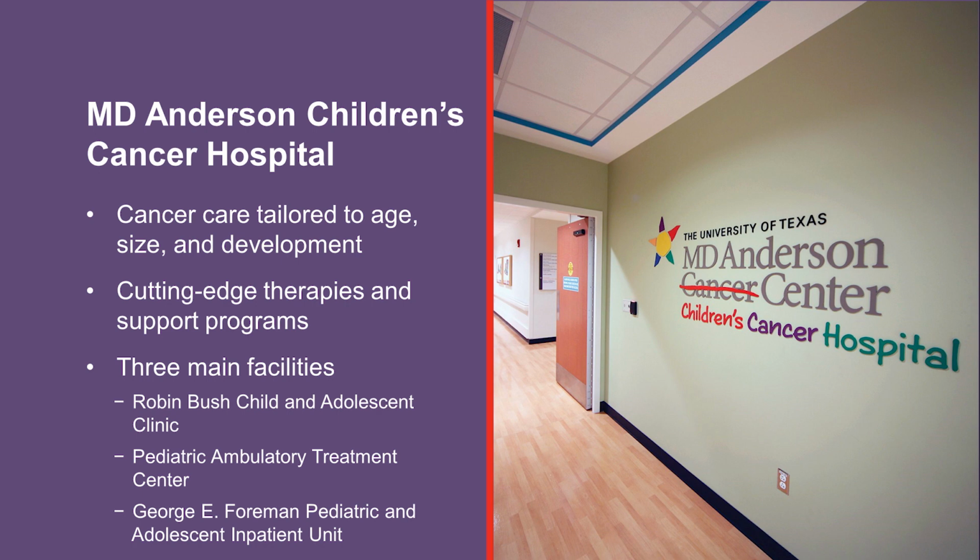MD Anderson Children's Cancer Hospital has 3 main areas designed just for young people and their families: the Robin Bush Child and Adolescent Clinic, the Pediatric Ambulatory Treatment Center, and the George E. Foreman Pediatric and Adolescent Inpatient Unit. These areas are used for medical treatment, education, recreation, and rest.